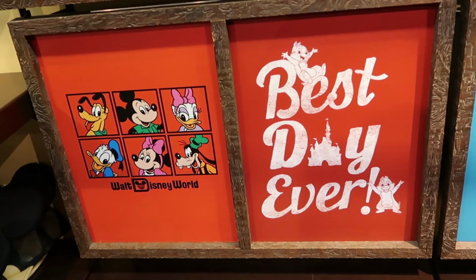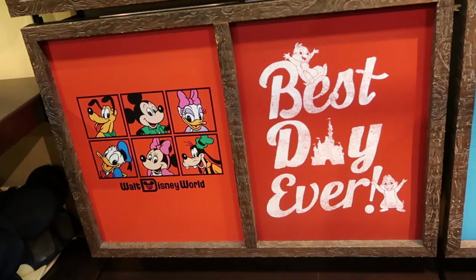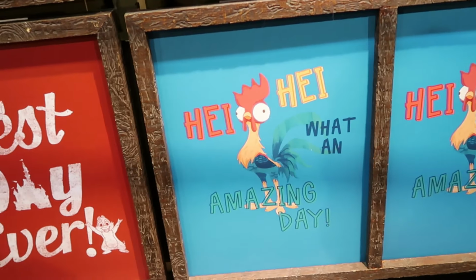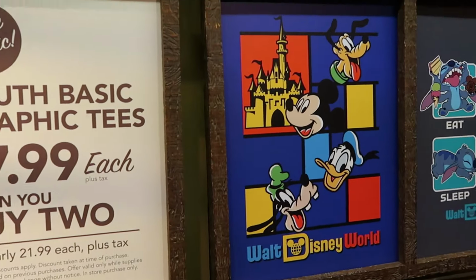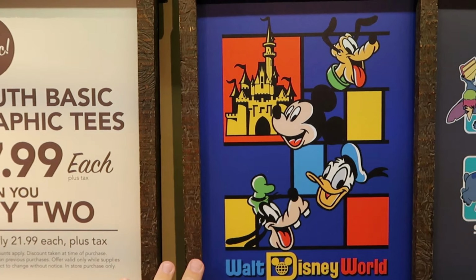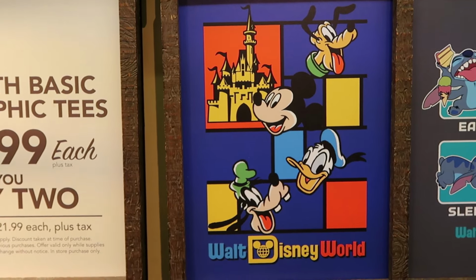This is a solid red one. Best Day Ever with Cinderella Castle, and then you have Chip and Dale, and a brand new Hey Hey graphic t-shirt. I love this. It says Amazing Day on the bottom. I like the eyeballs though, that is a really cool graphic shirt. And here is yet another brand new one that they do have. More of a cobalt blue with the square design. We have Mickey, Donald, Goofy, Pluto, and Cinderella Castle.